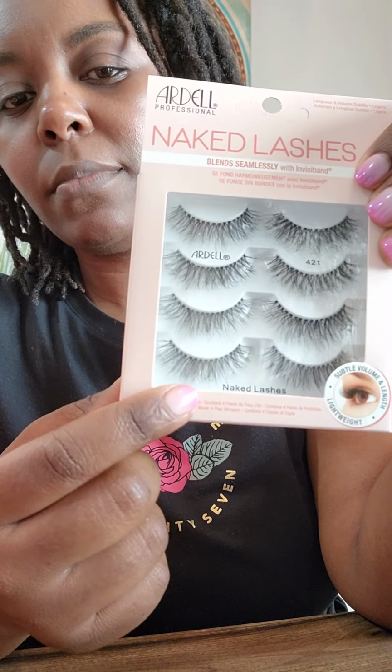Blends seamlessly with Invisiband. So they have more of like a flirty look. So I'm going to try it. I'm going to see what they look like on me. Okay. Of course, I got some adhesive duo. I have NYX Thick It Stick It Brow. Okay. This is supposed to be like those fibers to help your brows look fuller and thicker. I wear something now by e.l.f. I don't have it on right now, but e.l.f. has something similar like that that I put on my brows and I like. So we're going to try NYX, and this is in the color Espresso.